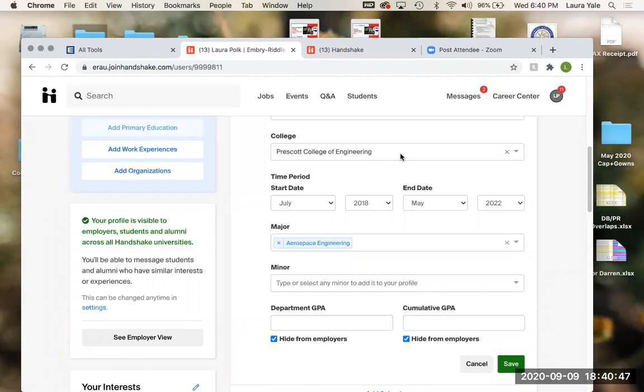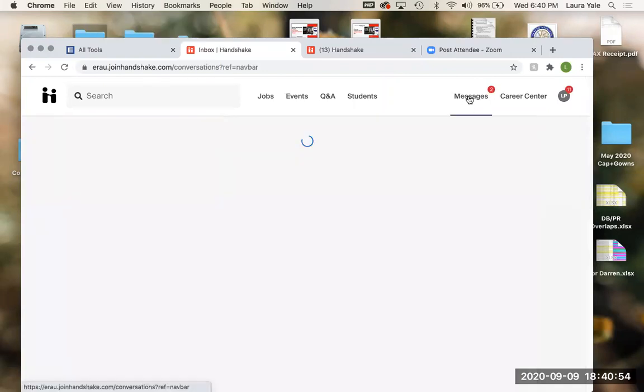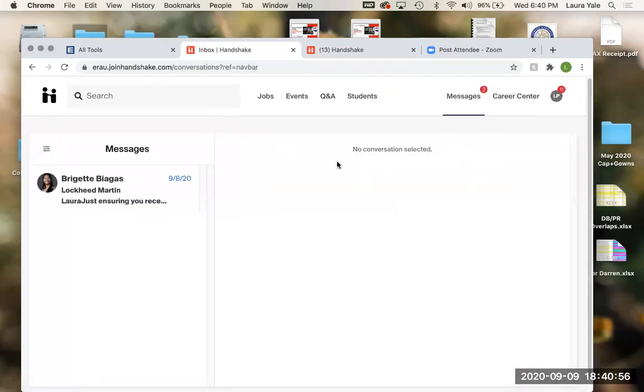How can I access messages if an employer was to message me? Great question. So messages will show up right here. I actually get messages sometimes from employers. So this is a good example. Bridget wanted to email me about a Lockheed Martin event. So it's going to show up here in your messages.